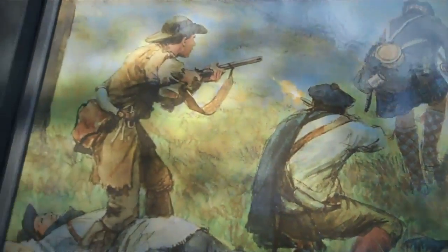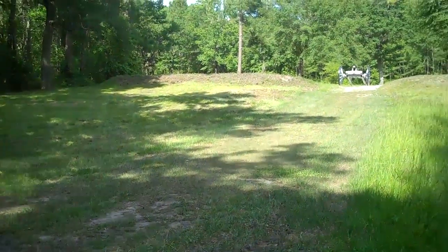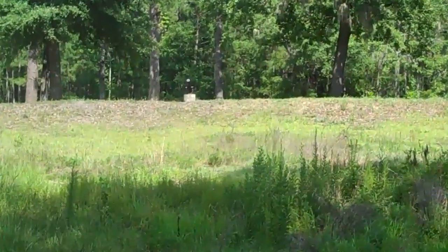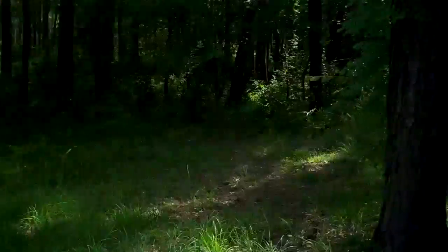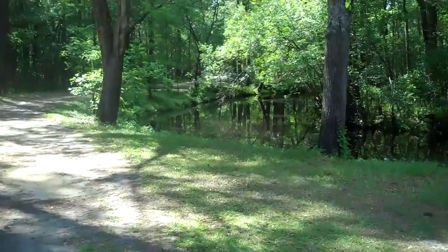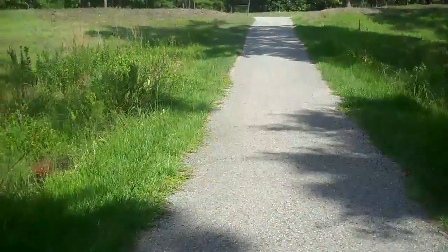So there's the cannon, and coming across the road, they had no choice. So you can see the mounds of dirt. There's another cannon right there. Yeah, and then I'll show you again. There's swamp on that side, the little road there, and the creek. The bridge is just beyond that, and then it just opened up into the battlefield here. I'll walk with you into the battlefield.